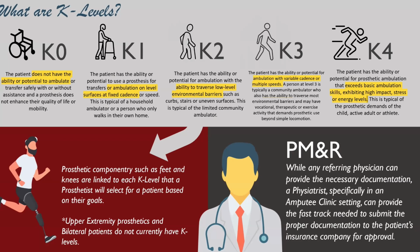And that's part of our testing. So they're able to change from one speed to the other. And that doesn't mean they're taking bigger steps. That means their stride speed is actually changing. And K3 level amputees have access to the majority of the componentry that's available. Some of the componentry that's available would actually help K2 level patients become K3 level patients. So it's kind of unfortunate that sometimes they can't get into it.